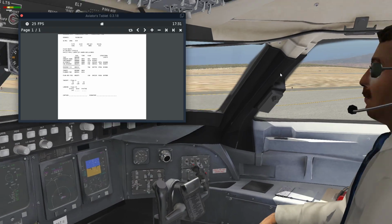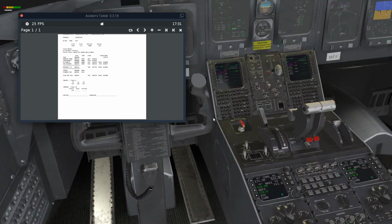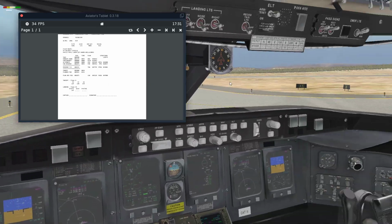Flight Center, Phenom 151 Hotel, flight level 230. I'd like to amend the final to 300 since I got a shortcut. So 151 Hotel, Roger, contact Los Angeles Center 133.2. 133.2, Phenom 151. I've not heard anyone on the Unicom yet.